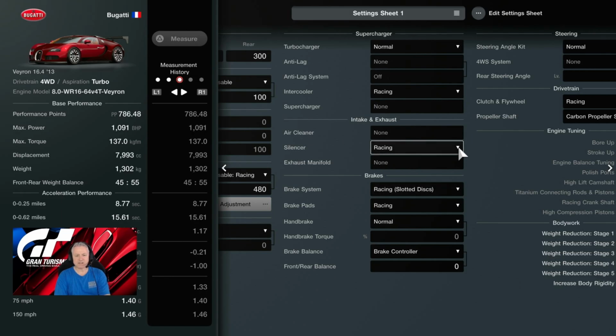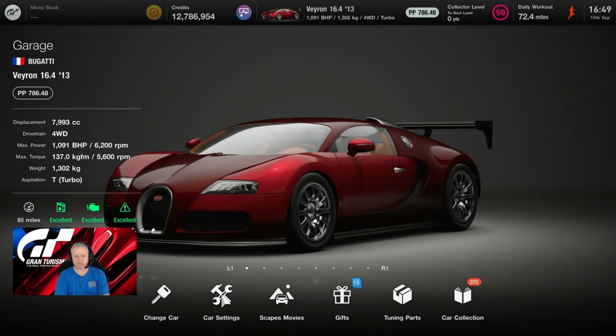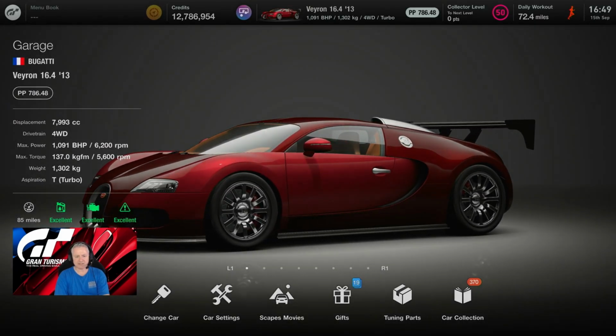Braking system. So we've just got the racing silencer on, and then the braking system, racing slotted discs, racing pads, brake controller on, nothing moved there. Racing clutch and flywheel, the carbon prop shaft, all the 5 stages of weight reduction, and that last one is painful. That's 500k. Increased body rigidity, and that takes us to a point where we're ready to go to the track.